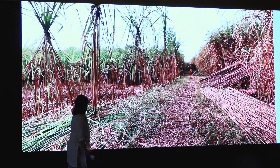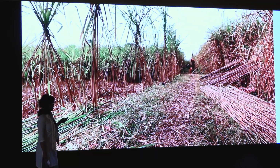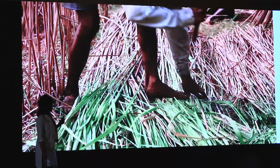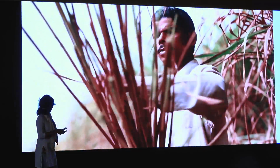So yeah, this is the landscape. That's Saccharum narenga, which is a hydrophytic vegetation. It doesn't rot even if it's underwater for like 6 months a year.